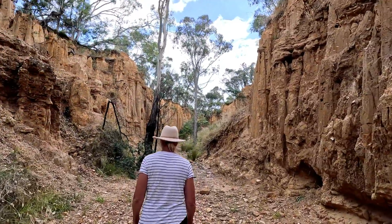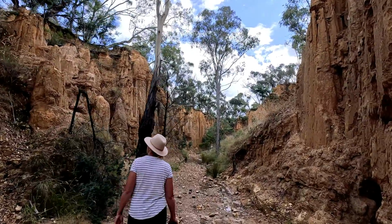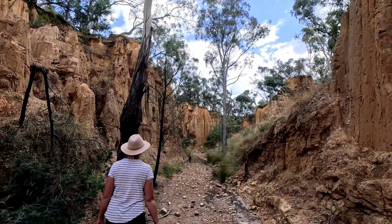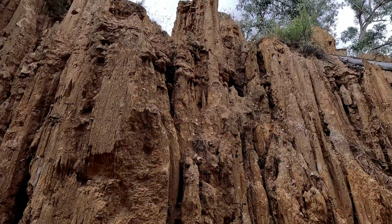It's a little bit wet underfoot from last night's rain. And there's a storm brewing. There is a storm brewing. It's banging and crashing up over the side of the mountain down there. Not sure which way it's going, but those are just unreal.